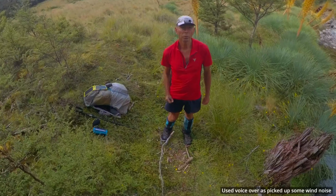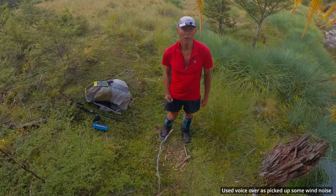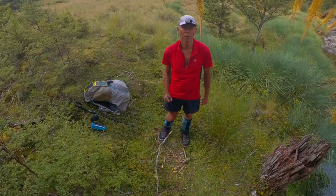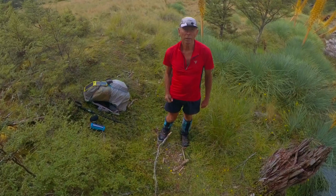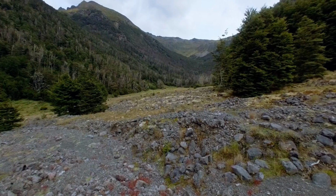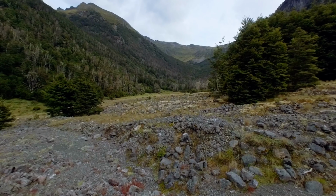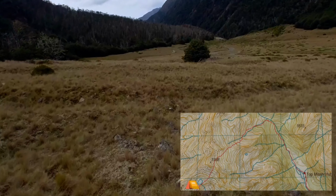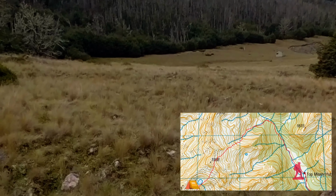It took 2¼ hours to get here, fairly easy going and much quicker than last time, mainly because I'm by myself rather than with a group. Now on to the hut, which is not far down the valley. Looking back up to the headwaters of the Misery. There's our hut and the outhouse sticking up there in the distance.